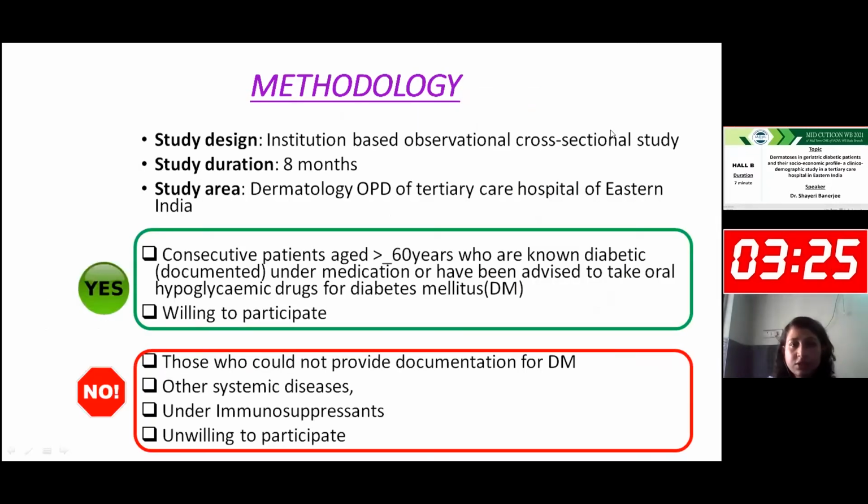It was an institutional-based observational cross-sectional study of 8 months in the dermatology OPD of a tertiary care hospital in Eastern India. Every consecutive patient aged more than 60 years who are known documented diabetics, or under medication and have been advised to take medication, were included for the study, and of course willing to participate. Those who could not provide documentation or are under other systemic medications or immunosuppressants, and those unwilling to participate, were excluded. Next.